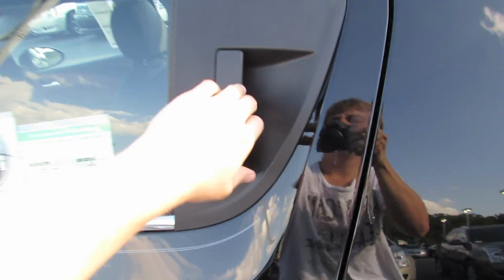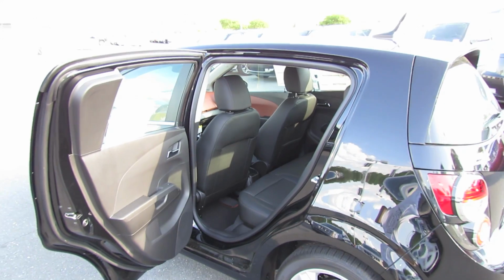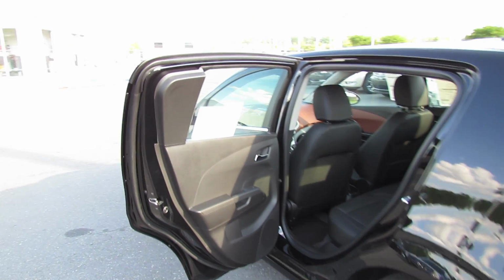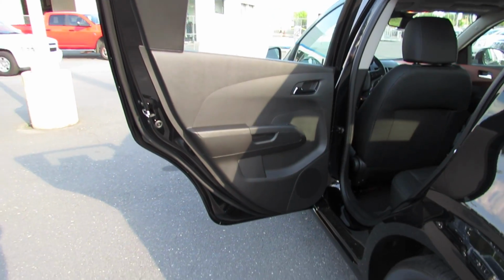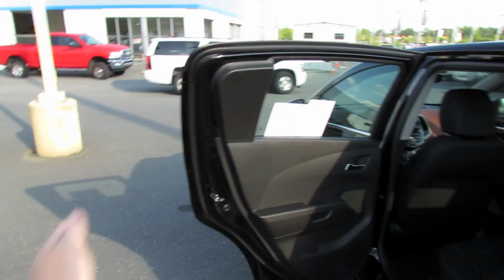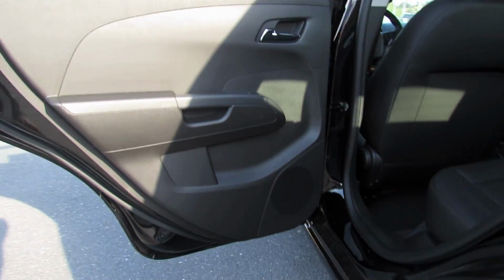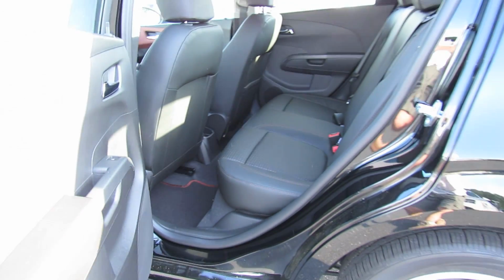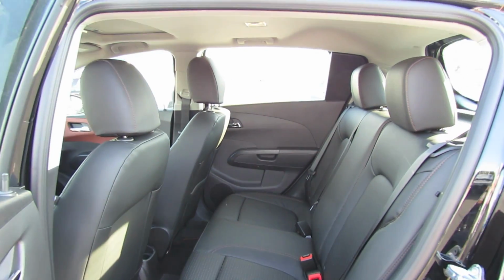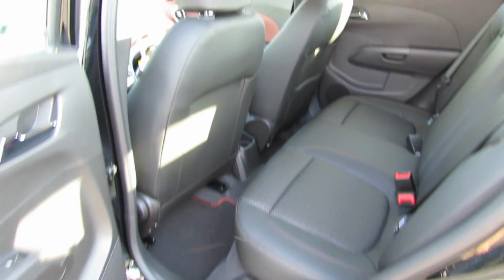Back seat room is pretty good for a smaller vehicle. I think you have a little bit more headspace in the hatchback model than the sedan does, just by the way the door is shaped, coming a little bit more rectangular down here instead of a traditional slant down. Pretty basic panels in the rear, and the same leather upholstery styling as the front.